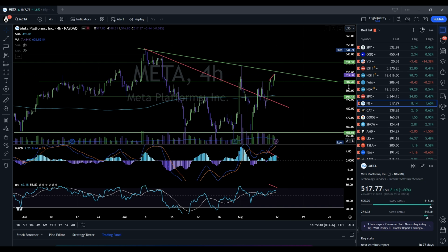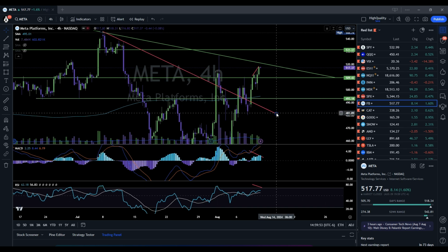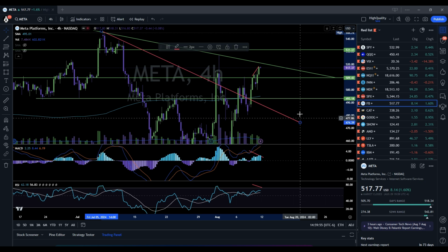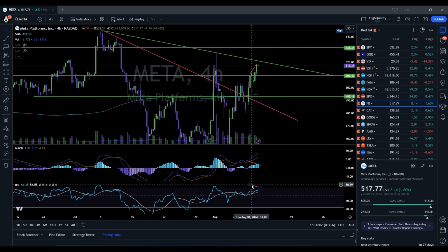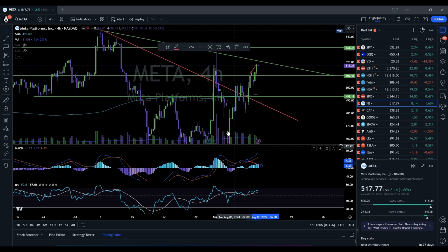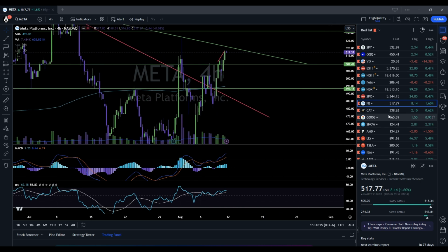Let's say if price gets below 509.42, that is a bearish signal for price to push lower down towards our next support level at 493.18. And then if that level broke, we would be headed down to test the descending trend line here, probably in the 485 range. Both the MACD and the RSI are currently upwards, so that is bullish at the current moment. Let's just see which way price goes come Monday.